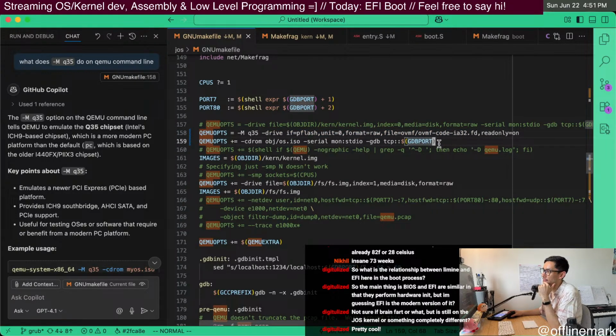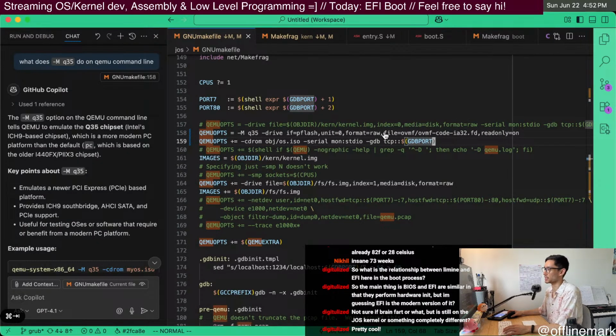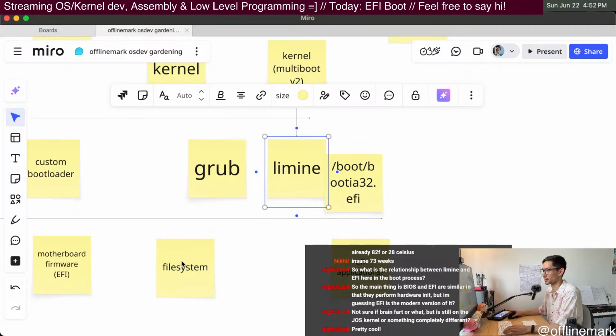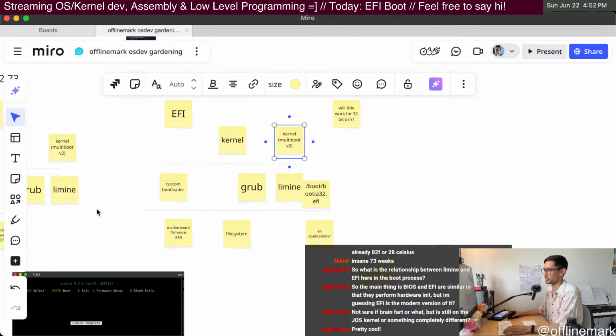So that's kind of nice. I don't really know what that actually gives us. It's just another way to boot the OS. But I suppose it gives us access to a bit more services, like boot services, if we wanted to use EFI services. Technically, it's Limine's job to interact with the firmware via EFI services, and the kernel shouldn't really know anything about that. And so that's why it kind of doesn't matter which one we use.